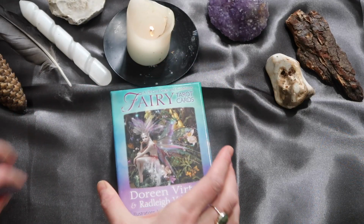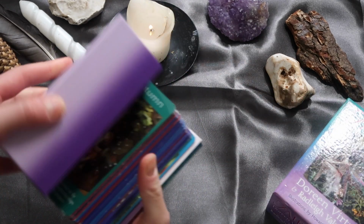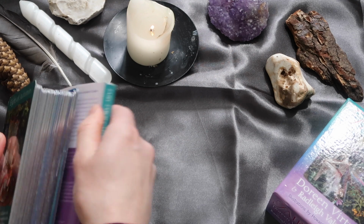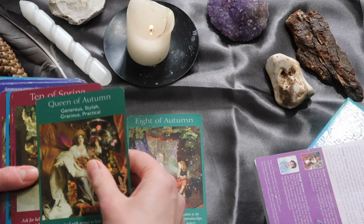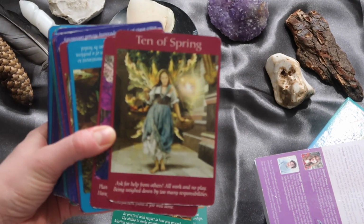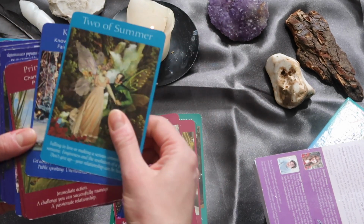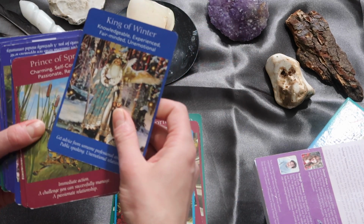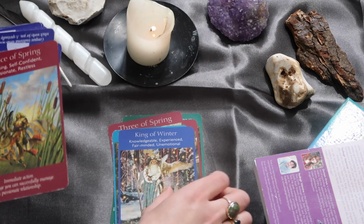The Fairy Tarot cards by Doreen Virtue and Radleigh Valentine. This was another that was secondhand and took me a little bit of time to get. I got the Angel Tarot as well, which I think I probably used them both around similar amounts of time, but sharing this one because I think the imagery kind of speaks maybe a little bit more to what I was wanting to express and feel within readings. I also managed to get the Guardian Angel Tarot as well, which was really nice to use personally.